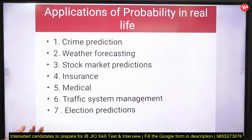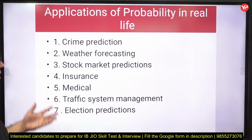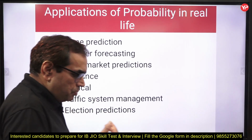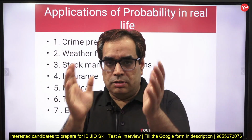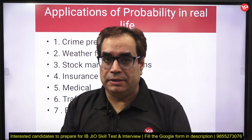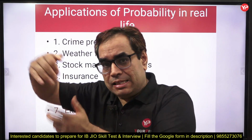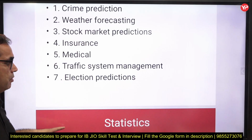These are some applications of probability in real life: crime prediction, weather forecasting, stock market predictions, insurance, medical, traffic system management, election predictions. Everywhere we use the concept of probability. In probability, this may happen, what is the chance? Because intelligence officers also deal with situations where they do not know the exact thing. However, they need to predict that this may be the situation, this may happen. So what is the probability computation? There may be some people who will predict and then tell the other officials to take some action. You should know what probability is and what the different concepts are.